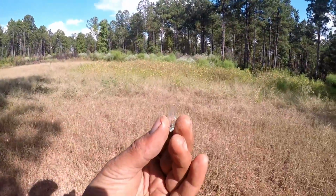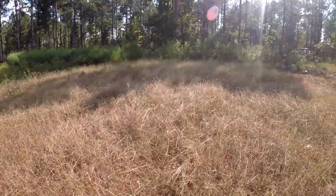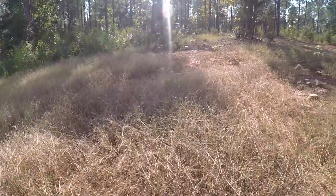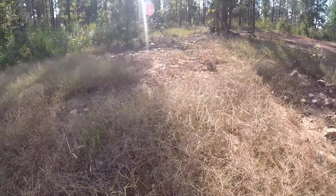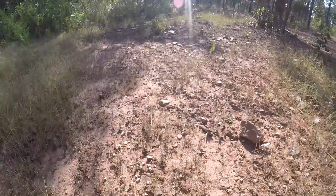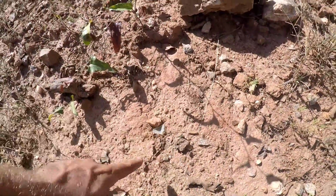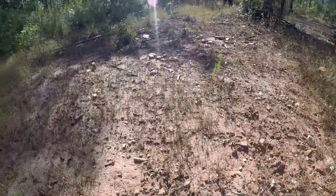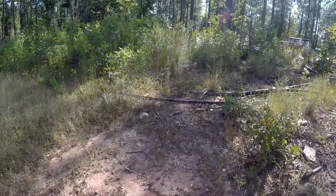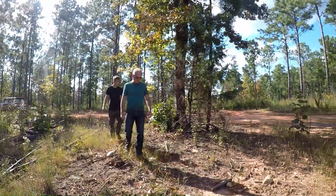Here's a piece of glass. Well, that's recently broke. So it could have been done while they were working the land out here. There's another piece right there. Cool stuff. We'll keep adventuring and let you know what else we find.